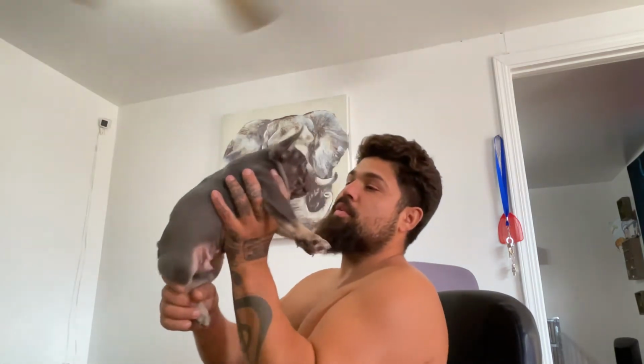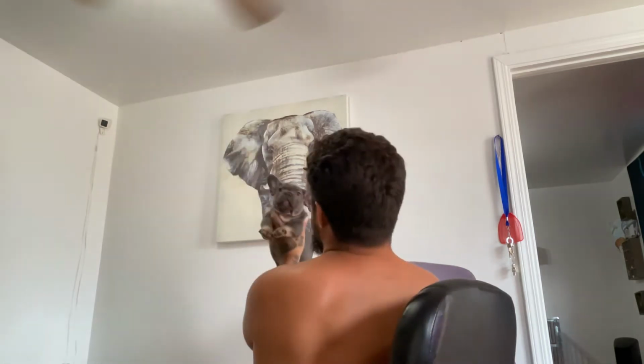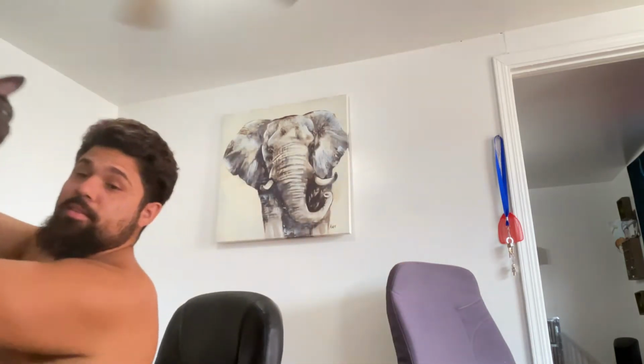Beautiful man, no tail, big head, tampon possible, lilac possible, Merle. I don't think he has lilac. Might have Merle though. Might have lilac, who knows? Might have lilac.